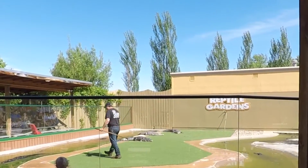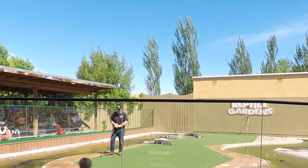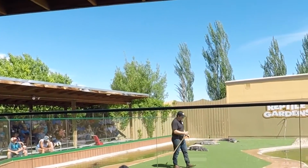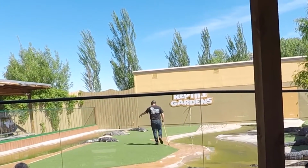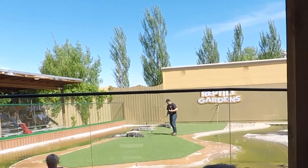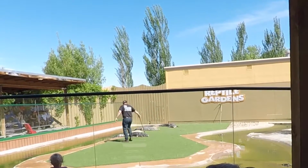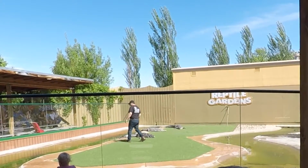So we also have one caiman in here. Now caiman, they are a close relative to the alligator. We're going to find them throughout South America and Central and South Mexico as well. This is the only caiman in this enclosure. He is a Yacare caiman, and if you took a look at him, you might just think he's an alligator. Easy way to tell the difference is this guy's going to have these black lines that go down his jaw. You can kind of see them going down his tail as well.